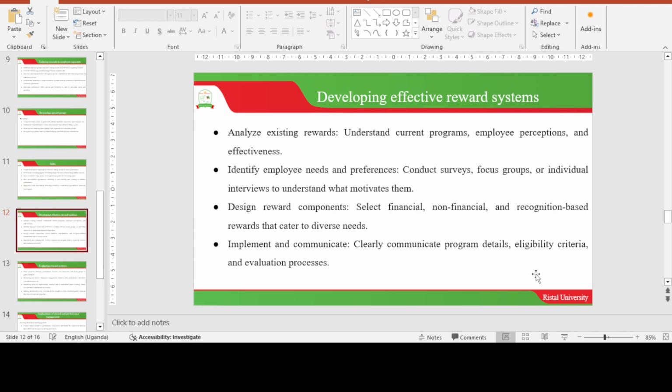Number two is that you need to identify employee needs and preferences. We have been repeating this now. Everyone in the organization has different needs and preferences. So giving someone what the person is not interested in does not add any value to that person. For example, if the person has been using a smartphone, let me say an iPhone 16 Pro, and you come with a Tecno to reward that person with a Tecno, do you think you've added any value to that person's life? You have not. So it's very important for you to identify such needs and preferences as a manager.